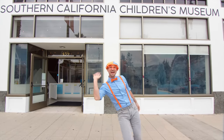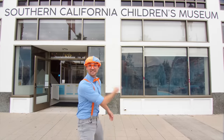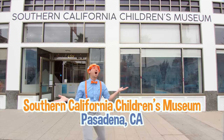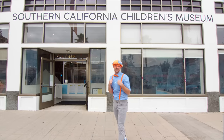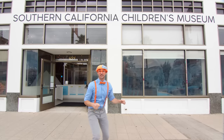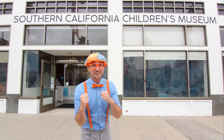Woo-hoo! Hey everyone, it's me, Blippi, and look at where we're at today. Today we're at Southern California Children's Museum. Whoa! I love children's museums because you get to play around. Yeah! And you get to learn at the same time. Woo-hoo! But first, I have someone really special to introduce you to.